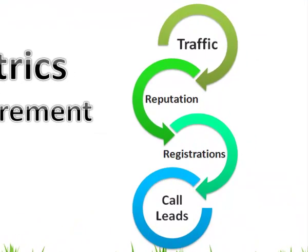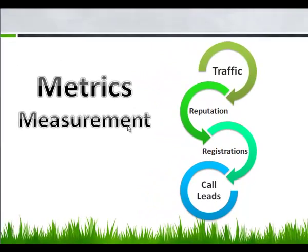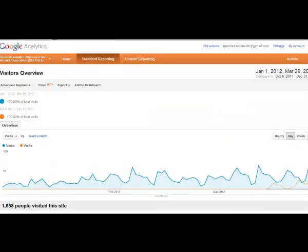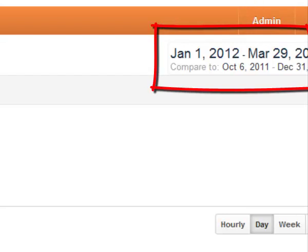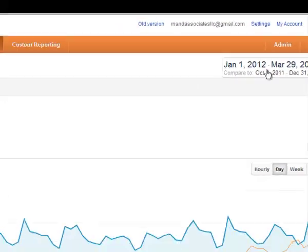The 4 metrics are website traffic, their school reputation, number of online registrations, and number of phone calls produced by those efforts. So let's take a look at RN Associates results over the first 90 days. Now this is after our 45 days setup. Now as you can see here, this is their analytics. So we measured the 3 months prior to us going live with our new site, which was October through December of 2011. That's the months before we started doing a lot of work, versus the measurement of the following 3 months after we've done the work.